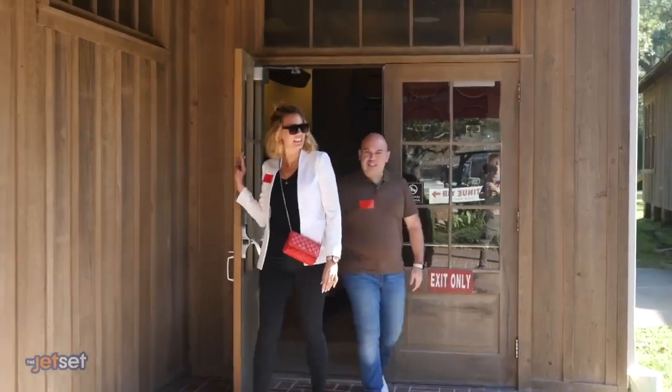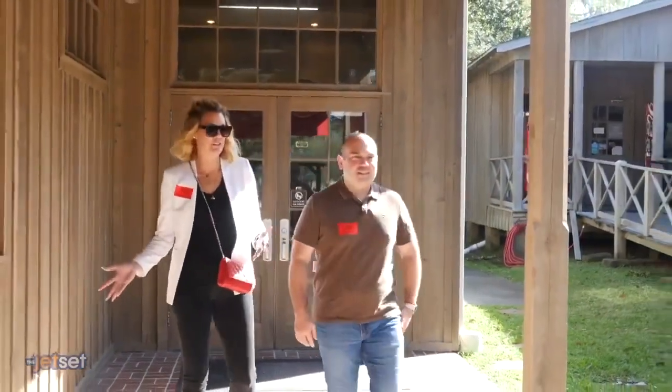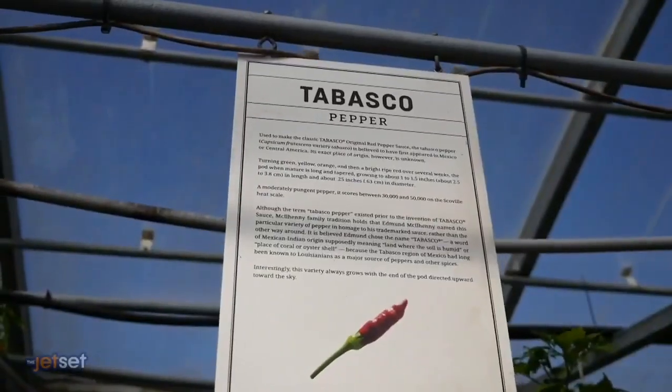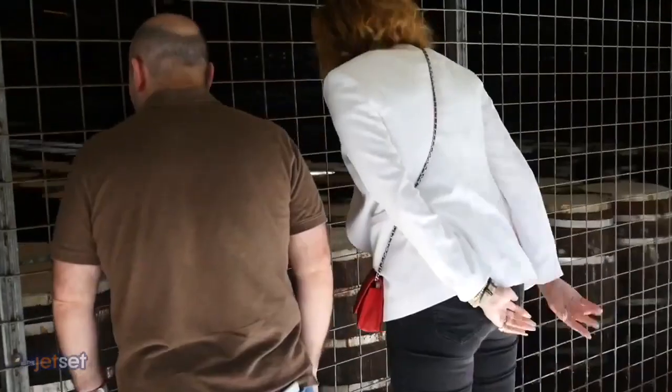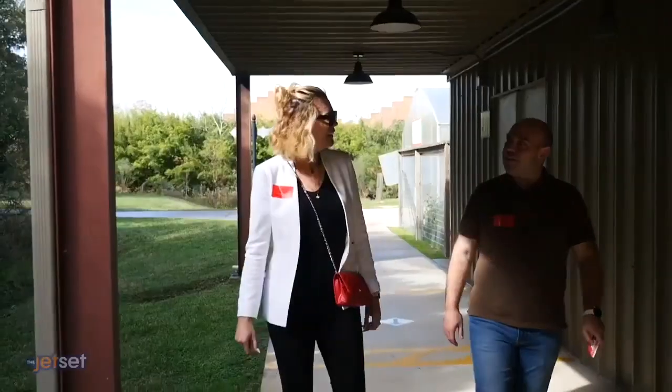I never noticed that the name of the company that makes Tabasco is actually on the label. I know, and what an interesting family, too. Known for its pungent and spicy flavor, the sauce is aged in wooden barrels for several years to develop its distinct flavor profile. I didn't realize it takes 5 years to make Tabasco sauce.